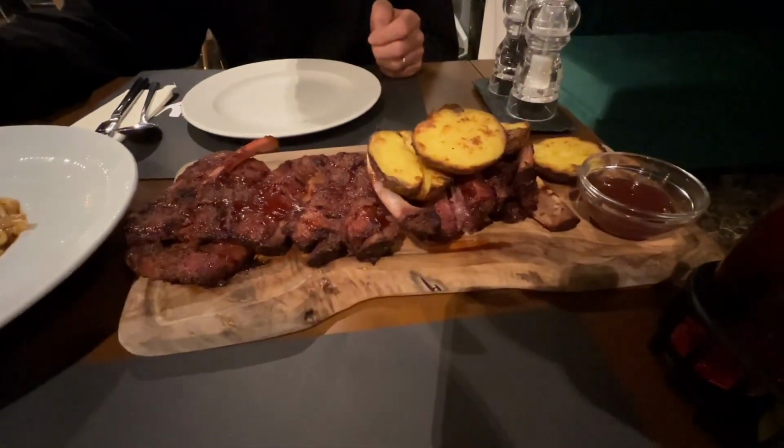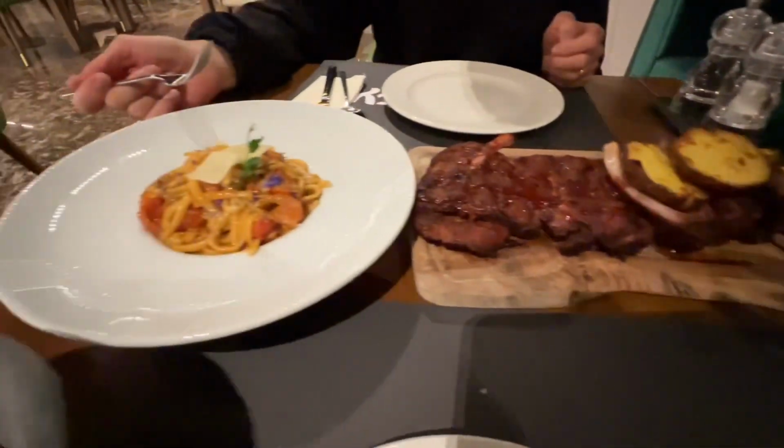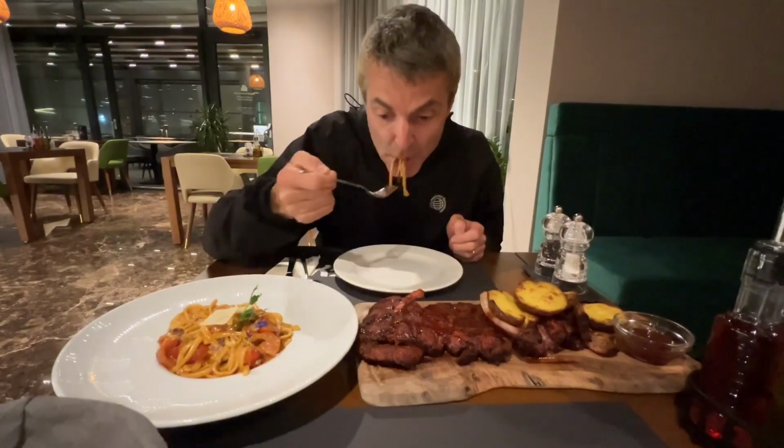I was surprised how much food they gave us. I ordered ribs and pasta, and they also gave homemade bread that was delicious. I was surprised I finished it all.